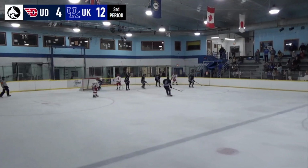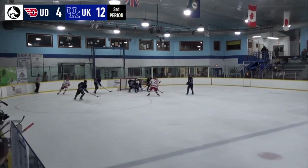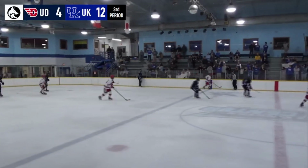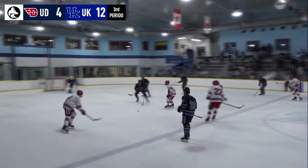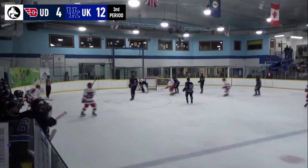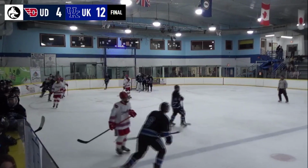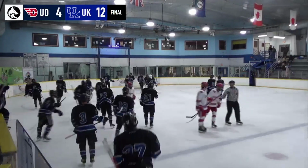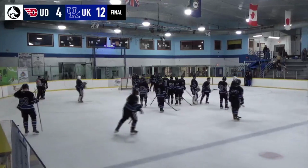17 seconds left as the 5-minute major finally expires. Cats got 2 goals on that power play chance and about to get a 5th one scored behind Cutler, but they won't. That's cleared out of the zone with 6 seconds. I will hover my finger over that final button. As that shot goes off the shoulder of Cutler. And the final horn sounds. That's Kentucky snaps a 3-game losing streak and knocks off Dayton 12-4.